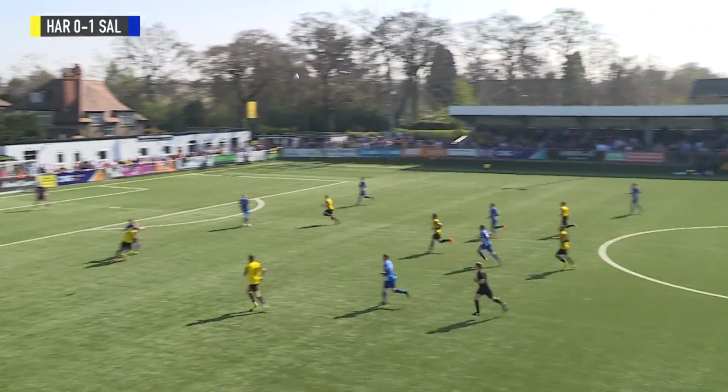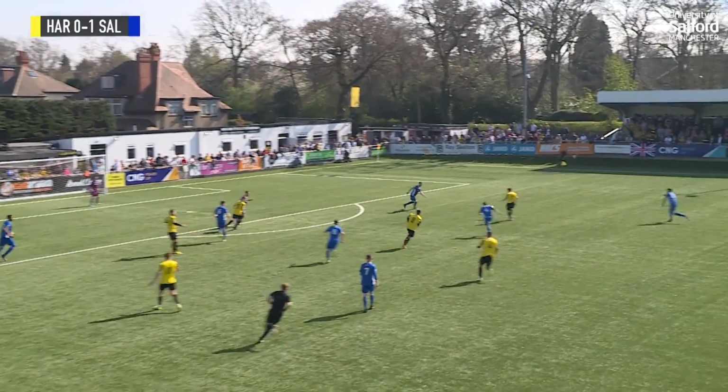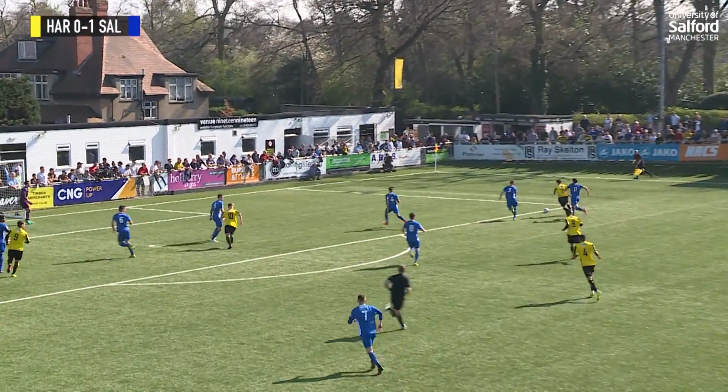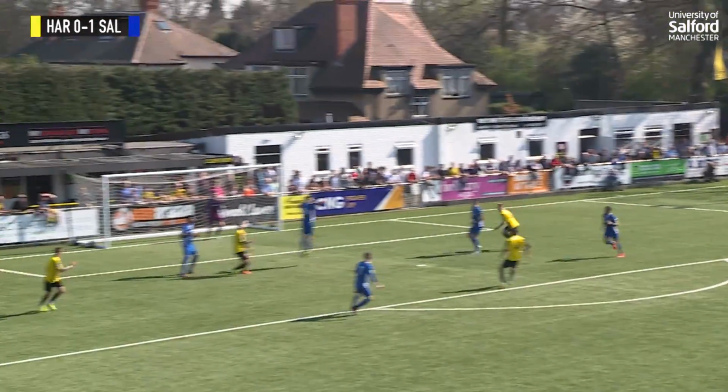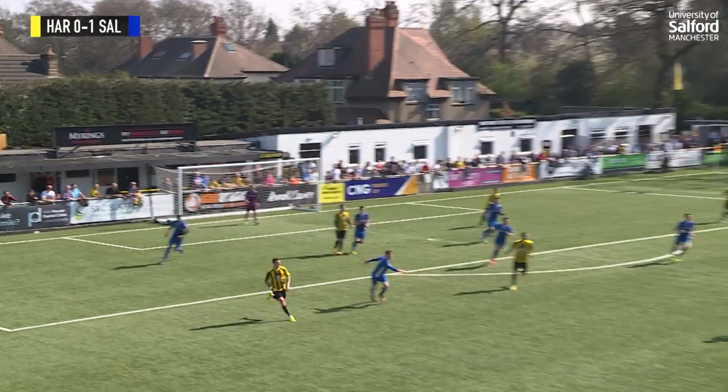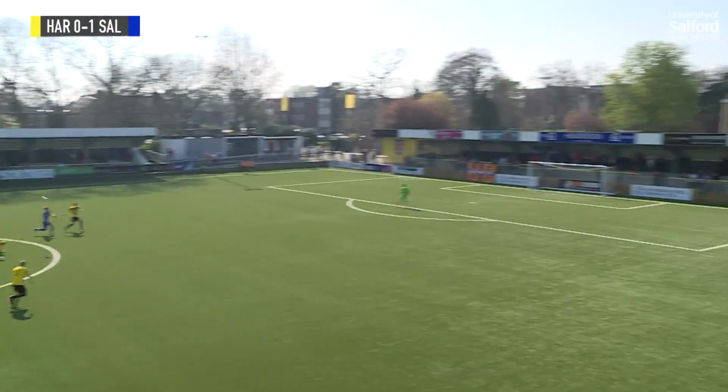Ellis with the ball over the top. They'll be looking to go more direct and get themselves back into this one. Comes down to Jack Emmett on the right hand side. Craig King tracking back at the moment, plays it back into Turner. Turner with the cross into the box, headed clear by Billy Priestley, and he gets it forward.